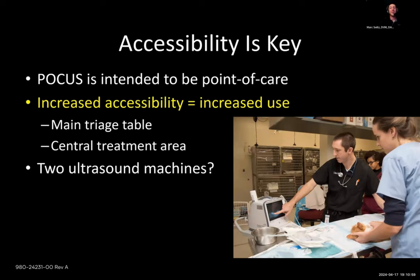So accessibility is so important to making certain point of care is going to be used in your hospital. We all have that triage table where we do blood draws or the fecal sampling that we need to get in ER. My emergency folks, if you're on, this is usually your crash table or where patients come to the back to do that initial triage exam. This is where your ultrasound should be. This is what's going to increase utilization. Now, if you already have one, maybe you can't set it up there, but you need it accessible.